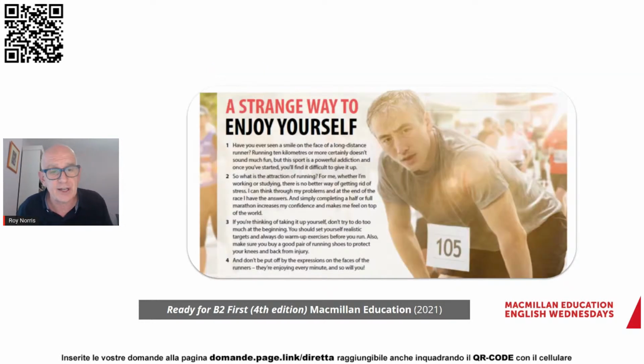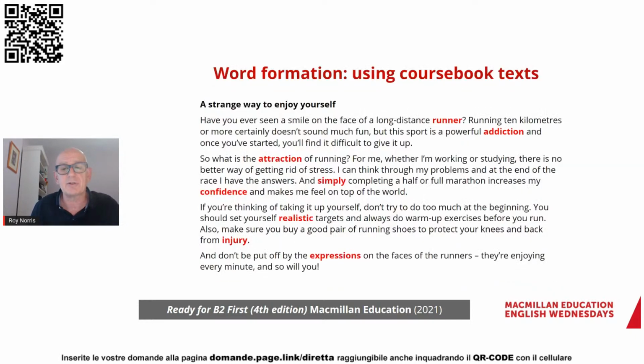You can do it with all sorts of text. Here's another text. I'm not going to ask you to read this one, but this is a model writing for an article. So it's an example of an article. But looking through this text, I noticed that there were some decent words there that I could focus on: runner, addiction, attraction, simply, confident. All of those words could appear in a word formation exercise. So let's focus on them. Let's create a little exercise out of that as we're going along.